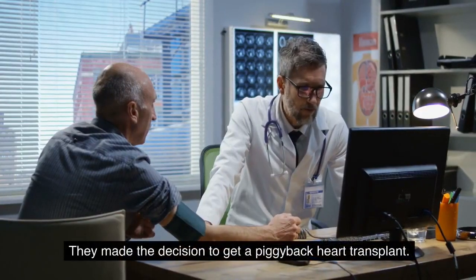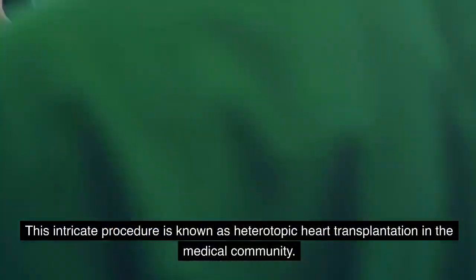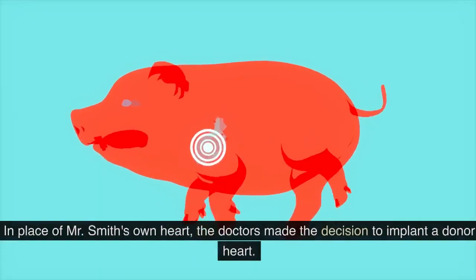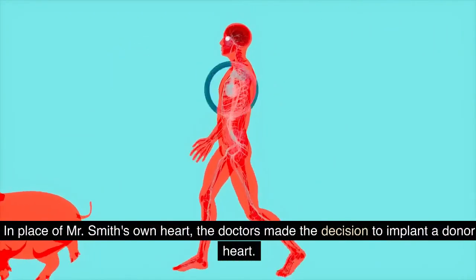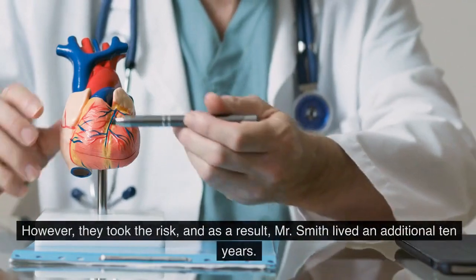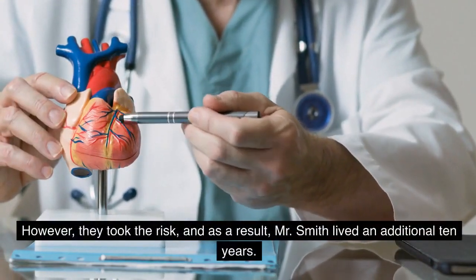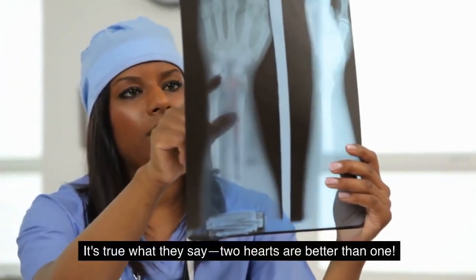They made the decision to get a piggyback heart transplant. This intricate procedure is known as heterotopic heart transplantation in the medical community. In place of Mr. Smith's own heart, the doctors made the decision to implant a donor heart. The surgery's sole drawback was that it had only proven effective on test subjects. However, they took the risk, and as a result, Mr. Smith lived an additional 10 years. It's true what they say, 2 hearts are better than 1.